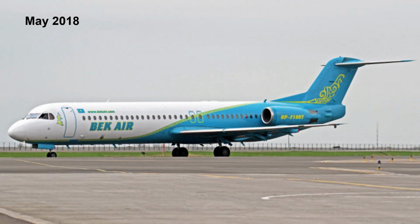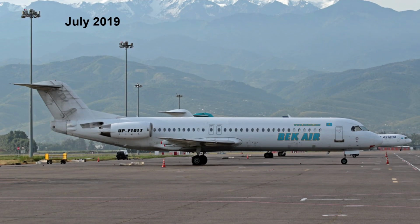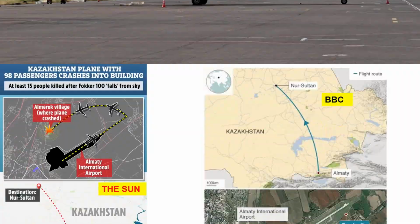Okay, so this was the plane before it was repainted back in May 2018. We'll look at the plane's number later when we look at the code. And this is it in its livery that it allegedly crashed in. Okay, so you can see these wings. You can see the slats and the flaps are all in their home position, all retracted. Okay, so let's move on.